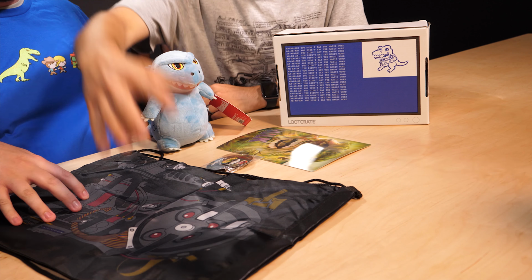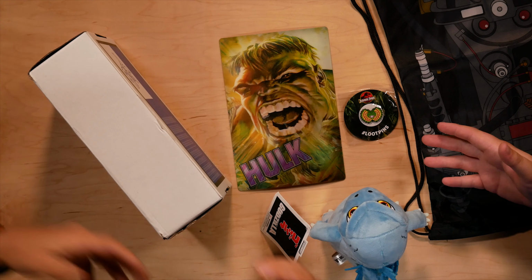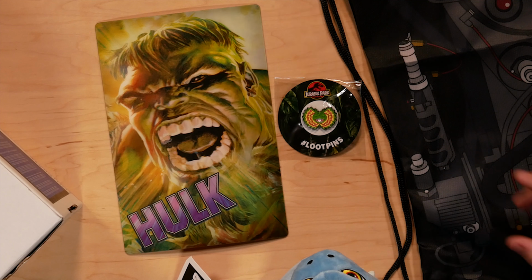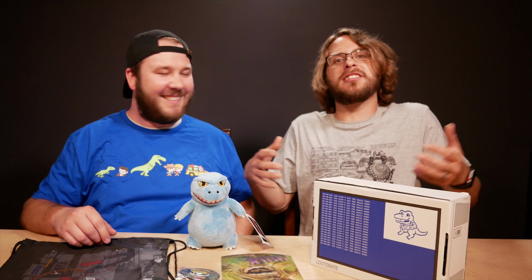I gotta say, I really like this loot crate. It's got a real diversity in it, and I like everything in it. It really does, and it's a little nostalgic too because you get the Jurassic Park and you get the Ghostbusters, and oh, the Hulk is still around. And you get this cool little thing. I love it. And of course the pin and the pen. Everything just seems a little dino related, even with the Godzilla.